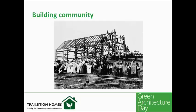So residents will automatically be members of the CLT. We'll be doing a bit of a recruitment drive as well to encourage more people to join, as there's still a lot of work to be done to raise finance and actually get the houses built. Many hands make light work. And another part of our ethos is around education and training, so spreading the word about different ways of providing housing, which is why I'm here today.